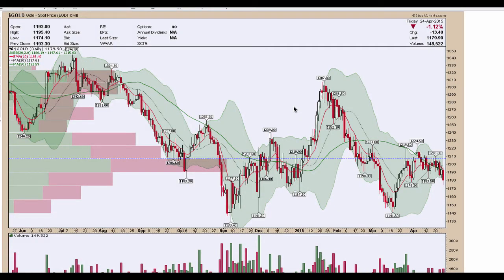Gold is going nowhere. It has been depressed by the 50 period moving average, the green line, and rejected by the volume by price bar that we see here at these levels overhead.